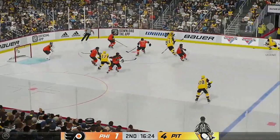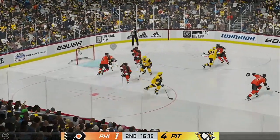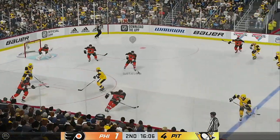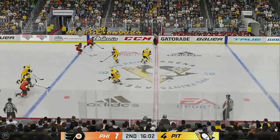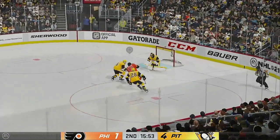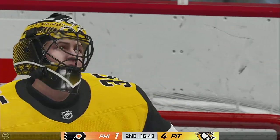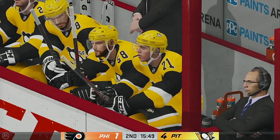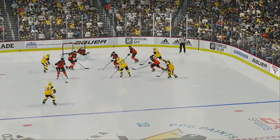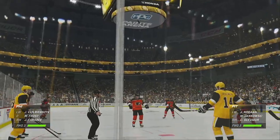The Penguins gain possession along the wall. Puck grabbed by Malkin. Turns it away. Lindblom stick handling in his own zone. Gets it back. Puts one on net, and he makes the save. Hart's able to make the save, as we see here. This is a good scoring chance, but he's in good position.